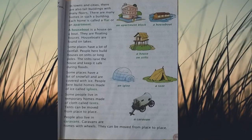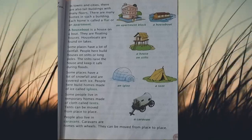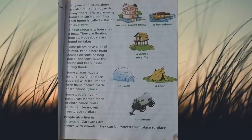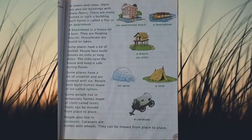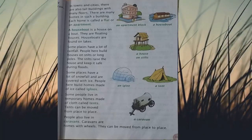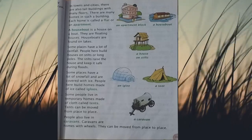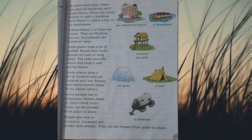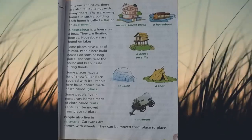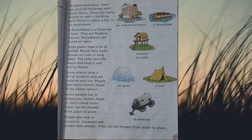Dear children, take lesson 4 in your textbook. We will read together. During reading, you should underline the difficult words. A houseboat is a house on a boat. Underline the word houseboat. They are floating houses. Houseboats are found on lakes.